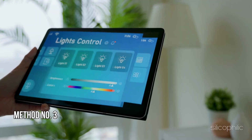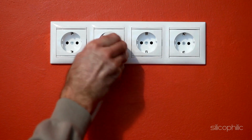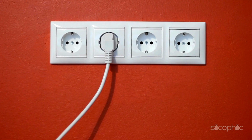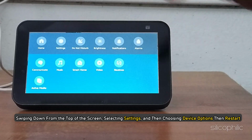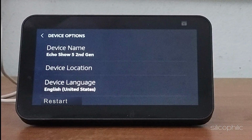Method 3. Restart your Echo Show. Unplug the power adapter from the Echo Show, wait a few seconds and then plug it back in. Allow the device to reboot completely. You can also restart the device from the settings menu by swiping down from the top of the screen, select Settings and then choosing Device Options, then Restart. Alternatively, you can ask Alexa to restart the device.